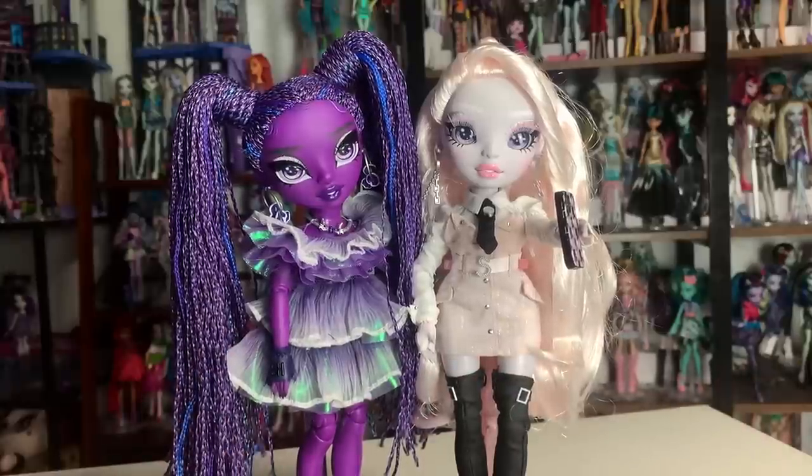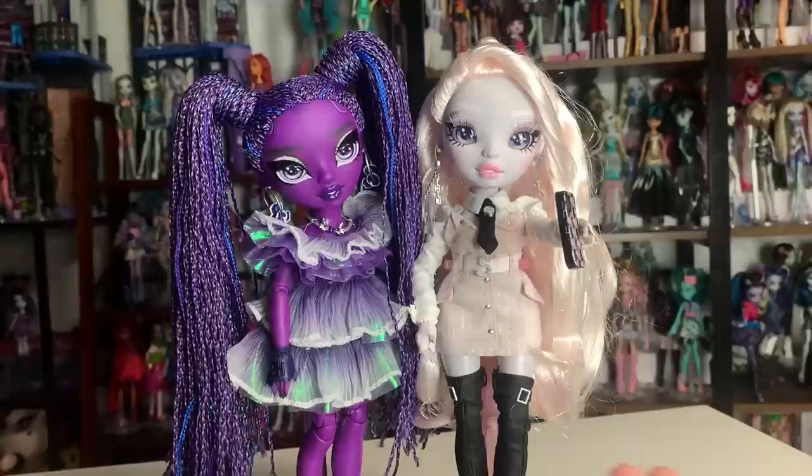Just all of the details and stuff. But a lot of times people like dolls for different reasons, you know? If you just simply don't like the way these dolls look, that's totally fine. Like, that's not a big deal.